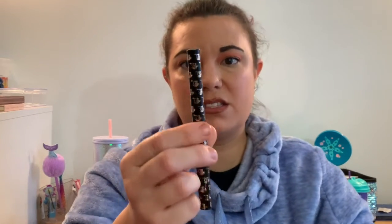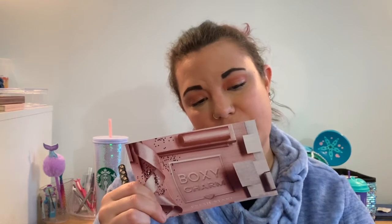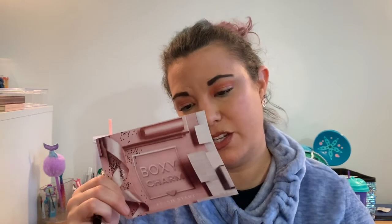And then there's this one, which is a marker. I'm assuming that it's black because that's what it looks like. Oh, there's a sticker on the bottom. It literally just says Dragon Duo. Inky black pigment with a semi-waterproof formula, choose your look using the Dragon Duo. So this duo is $28.